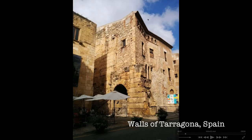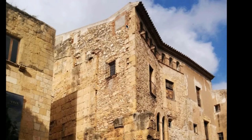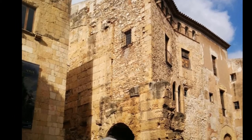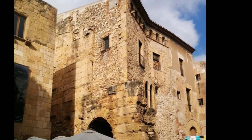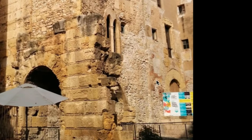So, same city, walls of Tarragona, and this wall is a pretty big mess. We've got this bricked up one here, way up there. We've got this kind of faint indication of one. And if you look closely, you might see a whole bunch of stuff. Certainly, this right here, all those square holes, and I think this one up here is mostly what I wanted to show, and then this one right here.